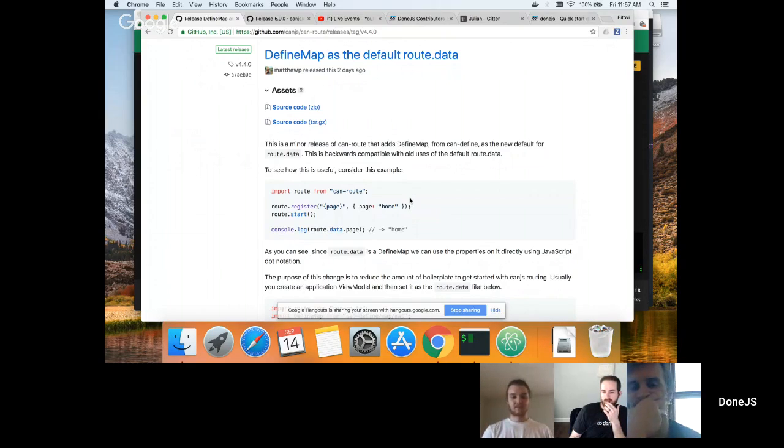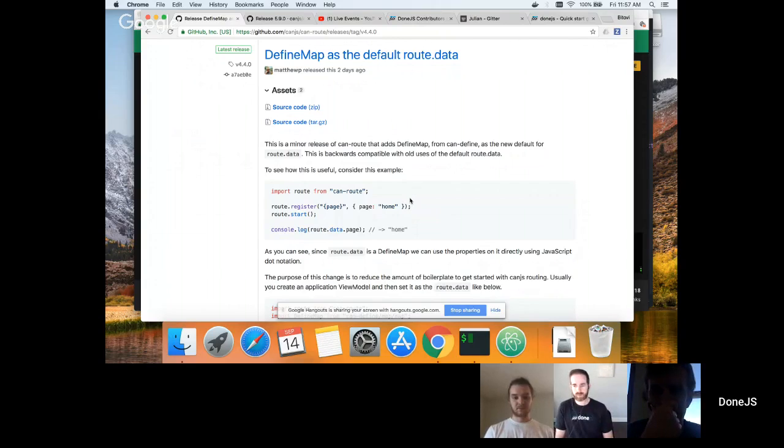But we already use define map everywhere else. You know, can component defaults to define map for its view model. So there's no reason not to just have a define map, and define map is compatible with the can simple map API as well. So if anyone happened to be using that, hopefully nothing broke when we did this. I don't think there would be.